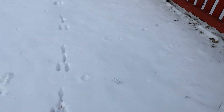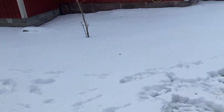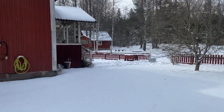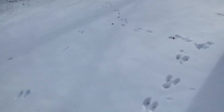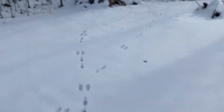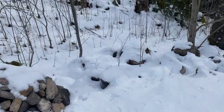They've been jumping around here a little bit. One is going, oh no, one came from there also. And one is going there. So, and then they went here. Oh, I don't know what to do. And then you go here into the forest again.